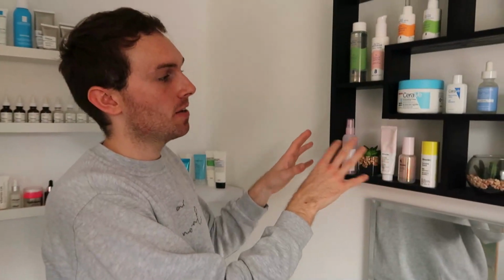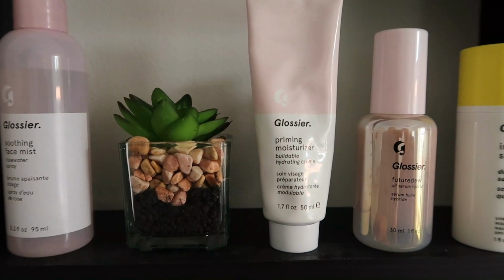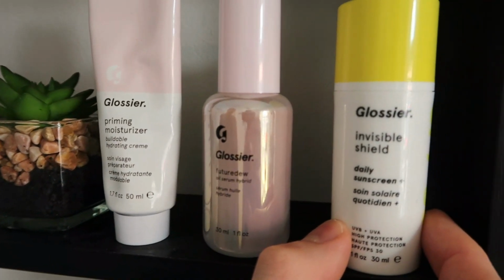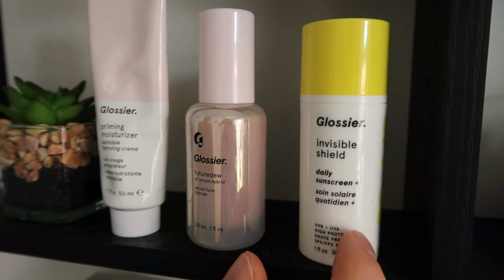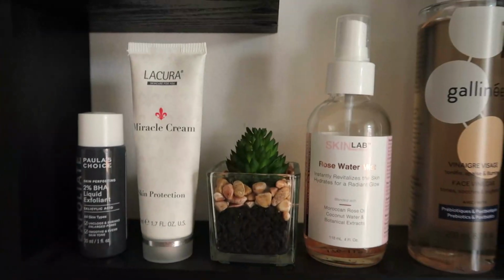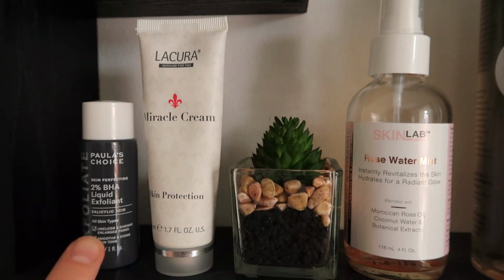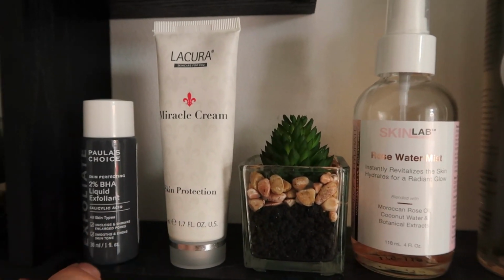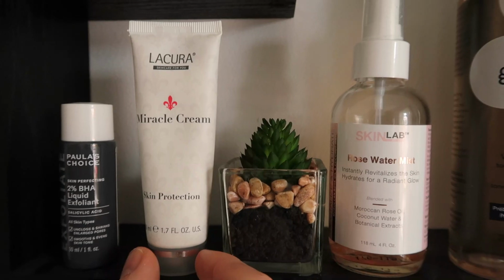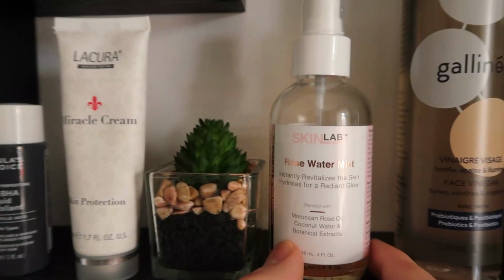And then moving down here, we have Glossier Skincare. So I've got the Glossier Soothing Face Mist here, a nice little plant which is not Glossier. We have the Priming Moisturizer, the Future Juice Serum, and then the Invisible Shield SPF 50. This is amazing sunscreen. And then going on to this little section here, it's very miscellaneous, but we have a mini version of the Paula's Choice 2% BHA liquid exfoliant, which I know is an absolute cult favourite. We then have Aldi's dupe for Liz Earle's 8-hour renewal cream or something like that. Oh no, it's the Elizabeth Arden 8-hour cream. And then we have the Skin Lab Rose Water Mist.